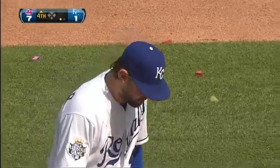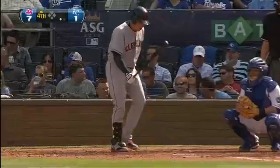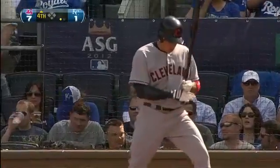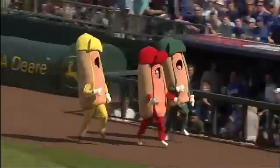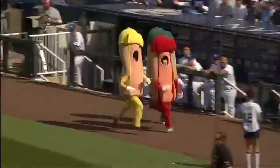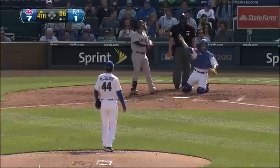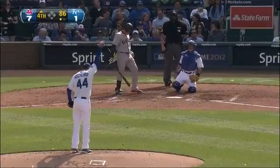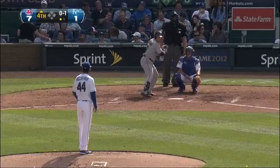And if you're the Indians, you don't want to celebrate too soon, as we just learned in the hot dog race, as Ketchup, coming down the stretch, started playing to the crowd with his hands to his sides, and Mustard almost came back and got him. Well, I'm sure that Manny Acta is going to have his guys stay under control.